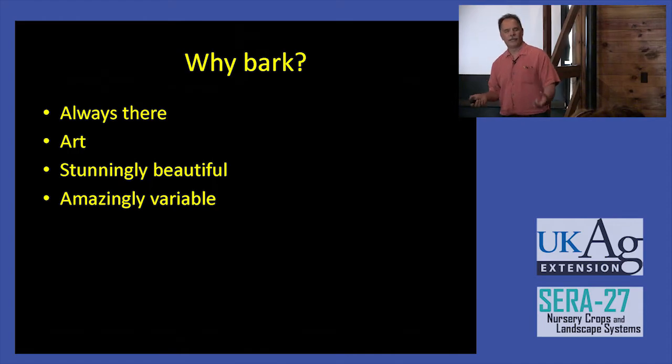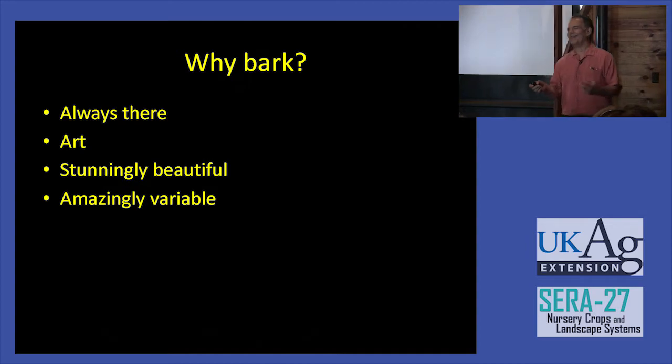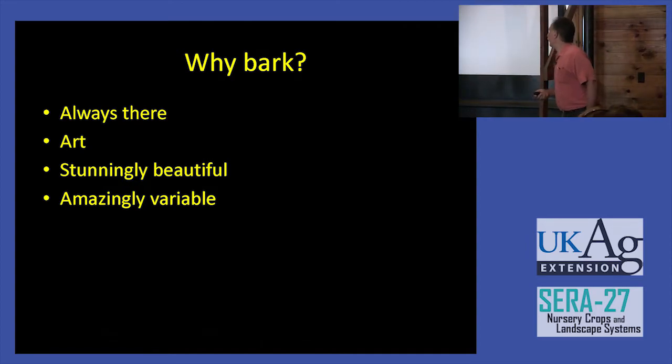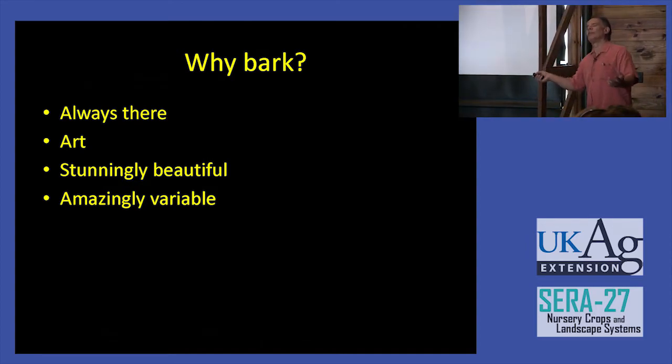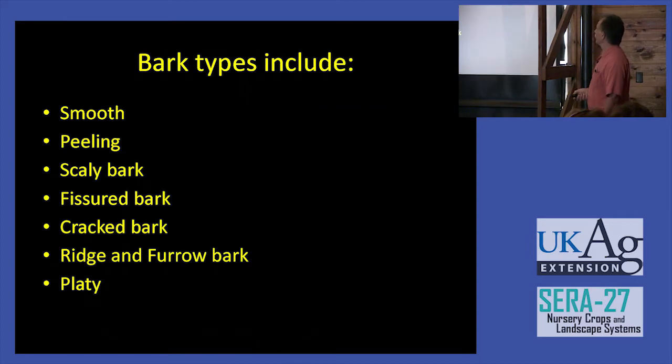I used to call myself a plant geek. I looked in the dictionary, and one of the major definitions was a circus performer who bites the head off chickens. So I skipped that term. Bark is also stunningly beautiful, amazingly variable. Even two plants of the same species can have variable bark. And what is it? It's the outermost covering of the tree. There are many types of bark out there.